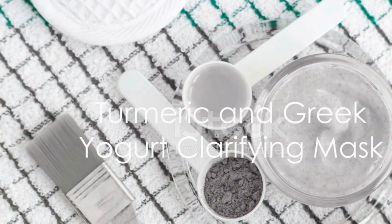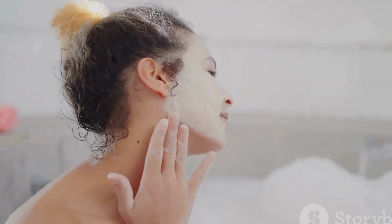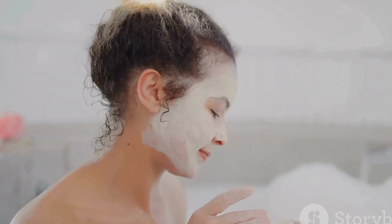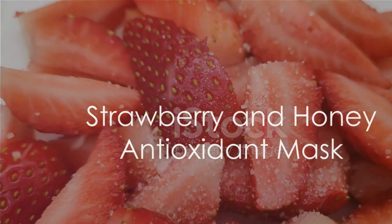Eighth, we introduce the turmeric and Greek yogurt clarifying mask. The anti-inflammatory and antibacterial properties of turmeric, combined with the soothing and hydrating properties of Greek yogurt, result in a brighter, clearer complexion. Finally, say hello to the strawberry and honey antioxidant mask.